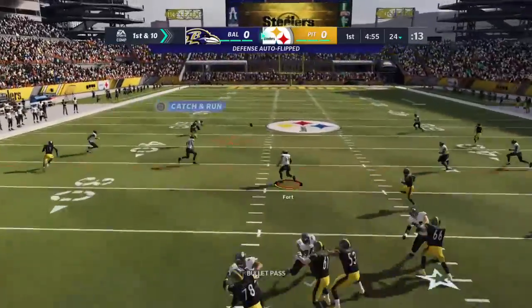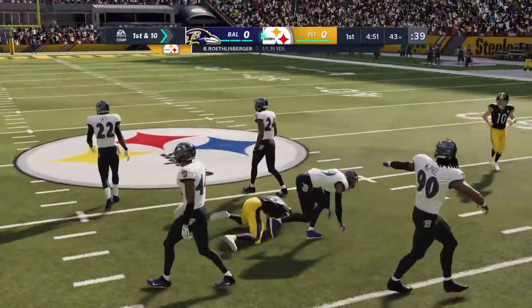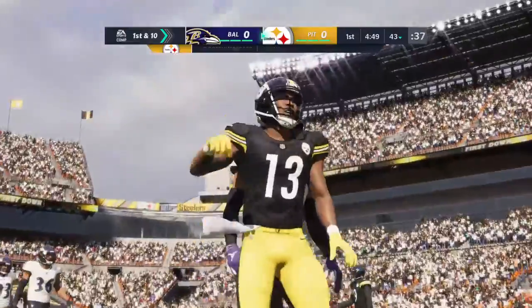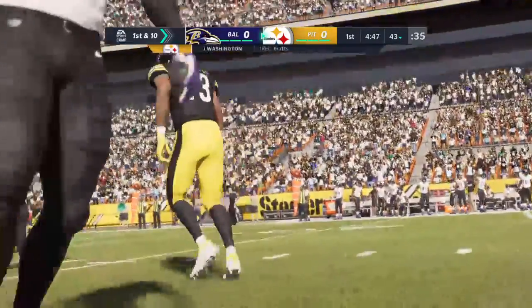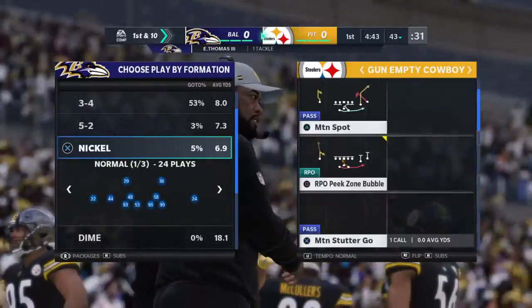On first down, it's Roethlisberger. That'll be taken in there by James Washington. And they get him down, but not before he takes it across the 40-yard line. 19 yards right off the bat, and a quick first down.